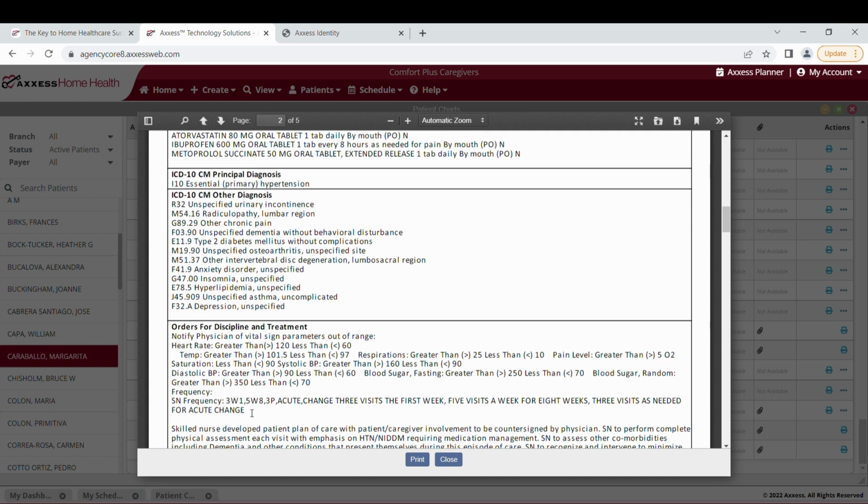Under the orders for disciplinary and treatments, there are the parameters. The parameters are so important because we go in and assess the patient head to toe, and we have to report any vitals that are out of range. So for the heart rate, we want it between 120 and 60. If the heart rate is more than 120, we have to report it. If it's less than 60, we have to report it.